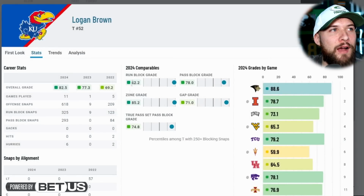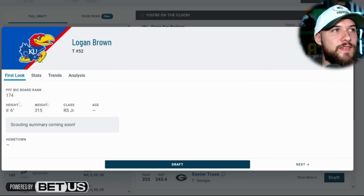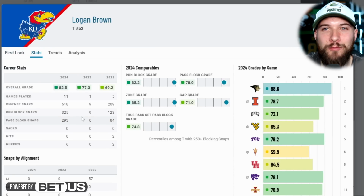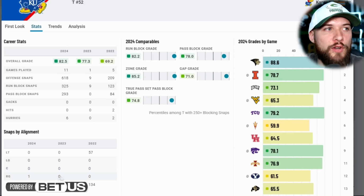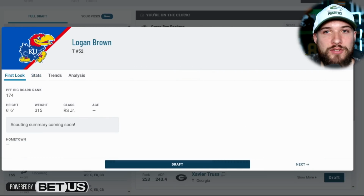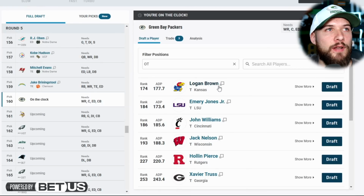But I'm going to go Logan Brown, because this guy is a beast in the run game. He's 6'6", 315, pass block grade 78, run block grade 82.2. I always really start to like Kansas offensive linemen for some reason. You saw it last year with Dominic Puni. This guy really only has 1 full starting year at right tackle in 2024, but didn't allow a single sack. Has extreme strength and extreme size as well. And he's an interesting thought to have as a swing tackle depth guy. So we're going to go Logan Brown, tackle out of Kansas here at 160.